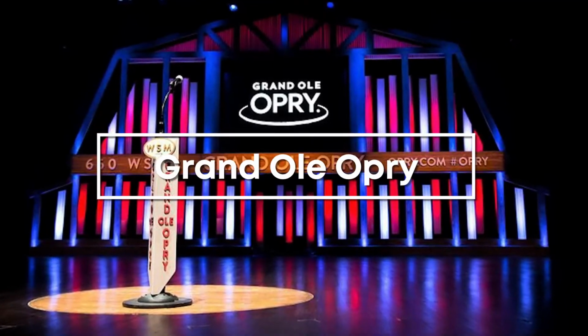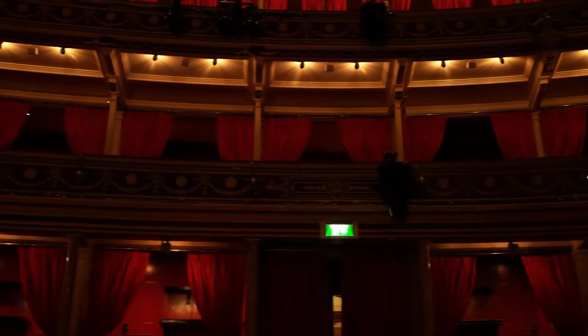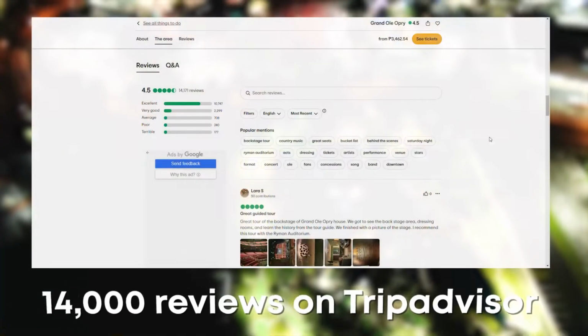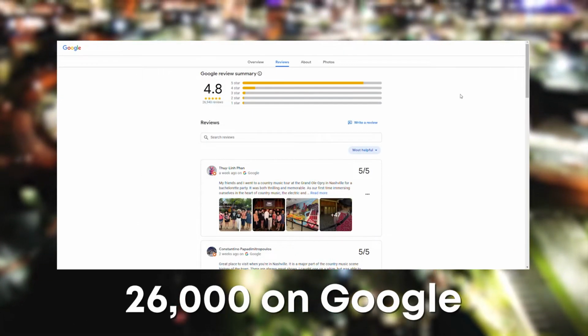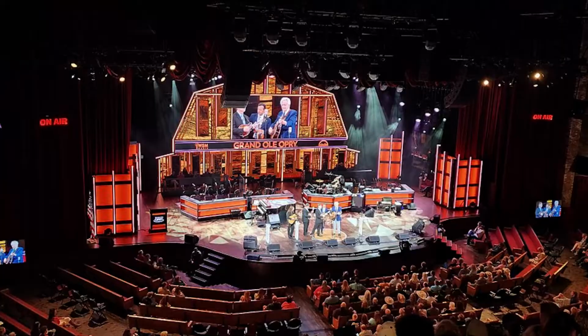1. Grand Ole Opry. I think most people have heard of the Grand Ole Opry, and it's no wonder. This music venue is legendary for making country music famous. With over 14,000 reviews on TripAdvisor and over 26,000 on Google, the people have spoken. And they say it's a must-see if you're in Nashville.